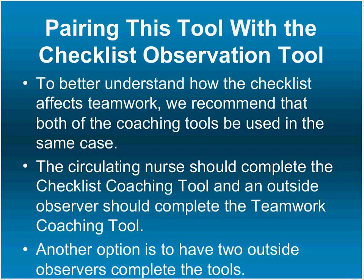So what we've suggested is that the circulating nurse complete the checklist coaching tool and an outside observer complete the teamwork coaching tool. Another way of doing this is to have 2 observers, one filling out each tool, who are totally separate from the operating room team. Obviously, that is more personnel intensive, but perhaps gives you a little bit better data coming out of the checklist coaching tool. So we think that pairing them is important in the feedback that we give you and also in us understanding what's going on in your operating rooms.